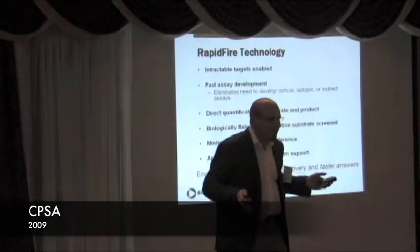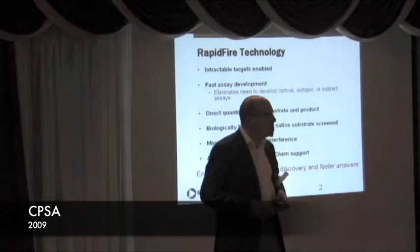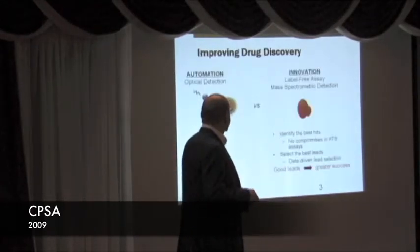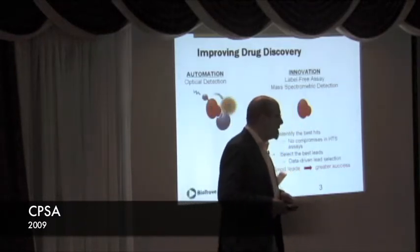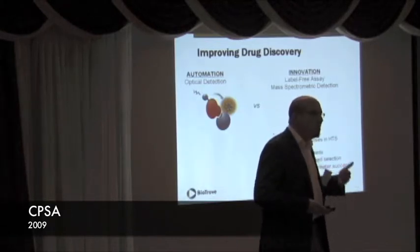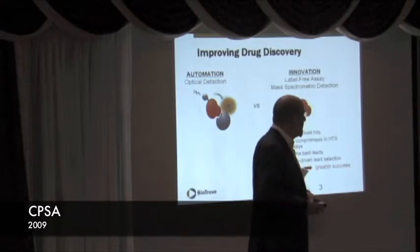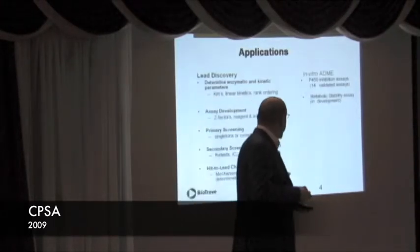You are obviously a very mass spec savvy audience, so the values of working with a mass spec at high throughput aren't things that are probably unexpected for you. Again, this is probably a slide that you're all pretty familiar with, but our focus here has really been high throughput and mass spectrometry for applications that haven't typically been mass spec amenable.